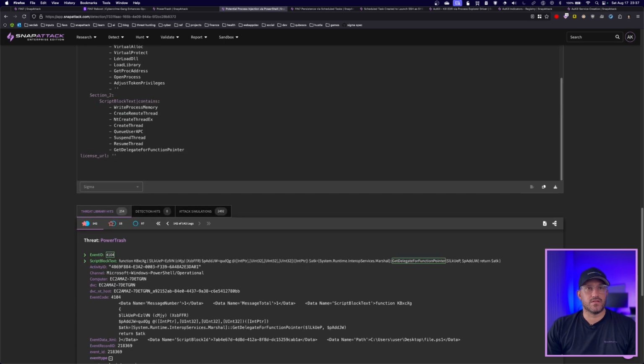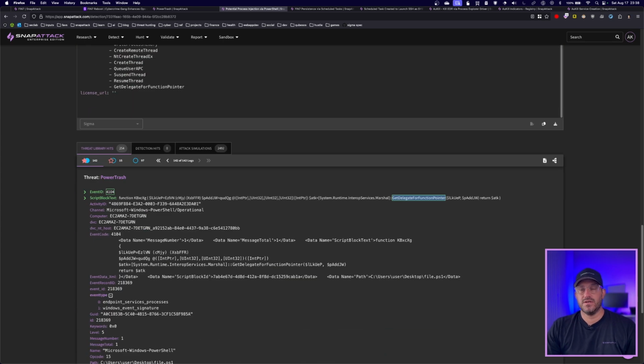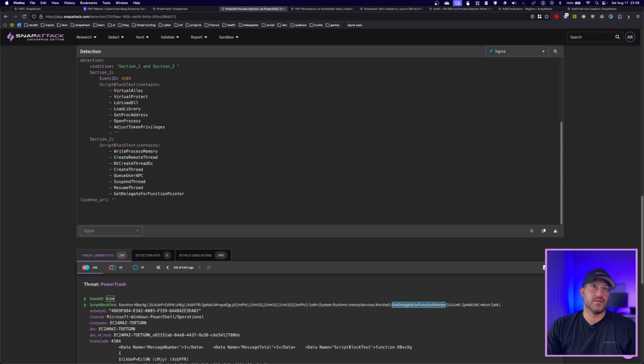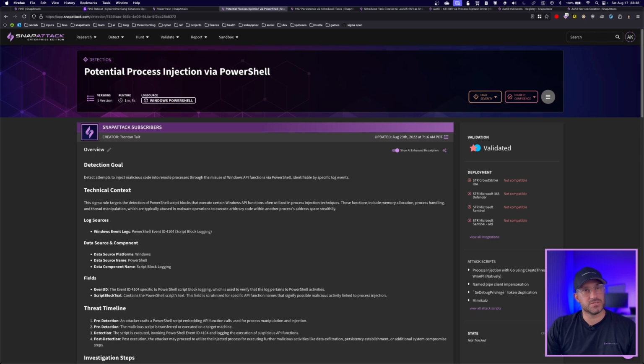You can see down in the log for this detection that this is obviously obfuscated, right? It's just nonsense. But there are certain things that you can actually see in here. For example, GetDelegateForFunctionPointer is an indicator that this is likely some sort of injection via PowerShell. There's a list of them, and if you see something like that in a script block, there's a chance that it's going to be suspicious. Obviously, there are times when you're going to hit some false positives here, but I think there's a good chance that you're going to come across some suspicious activity if you're looking for those strings.